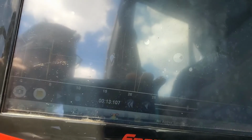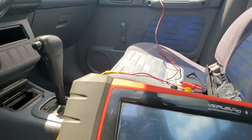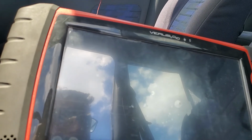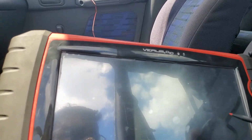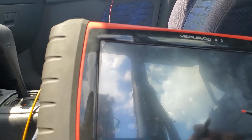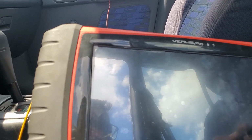Sorry guys for the glare. Trying my best to adjust here. I'm working in the field actually, and I forgot to bring my stand with me for the phone. Let me do 50 to see the whole thing and raise this up a little bit.